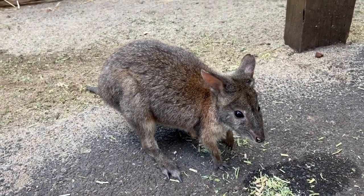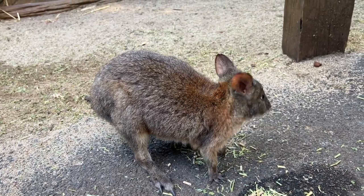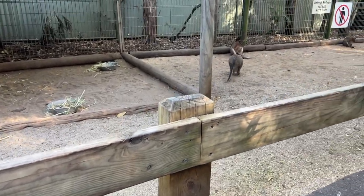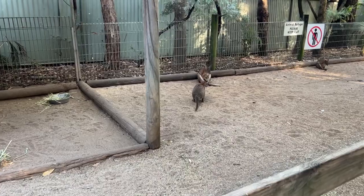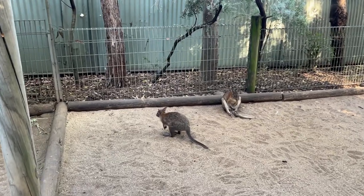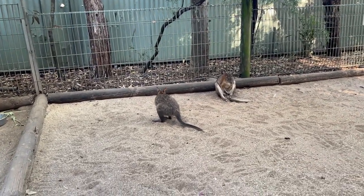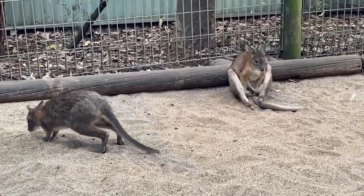It was a sanctuary. And at first, I thought this was a wombat. But I don't think it is. The more I think about it, I'm not sure. I looked it up and was doing a little research. You Aussie people, tell me, what is this here? I don't think it's a wombat.